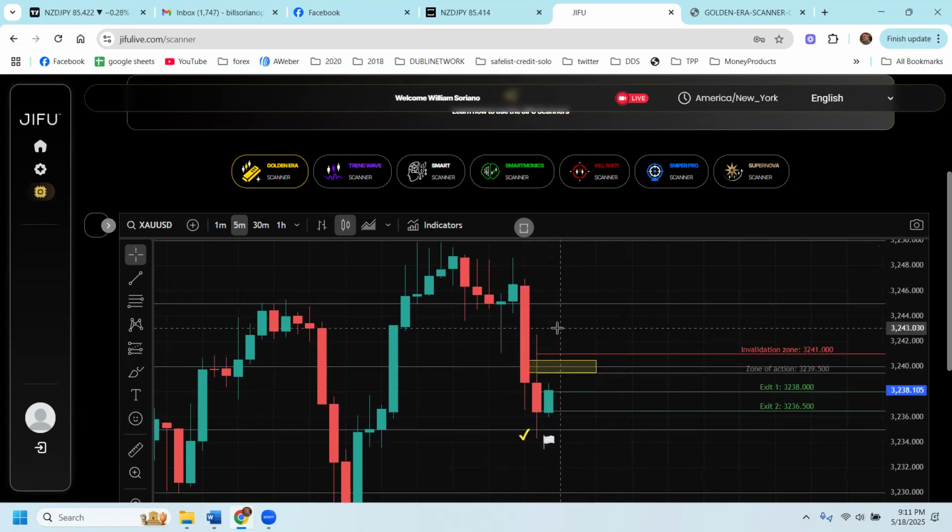It's important to understand this because the last two signals now that have come out were actually no trades. Now you could have taken the last one that I showed you had you done a market execution because it was very, very close to the zone of action. But if you had a limit order set, it probably would not have executed.